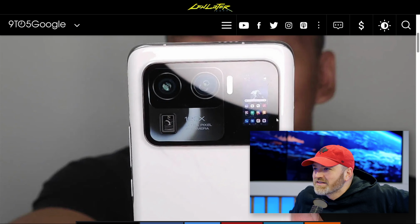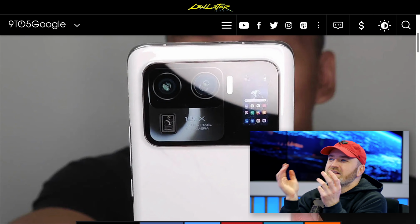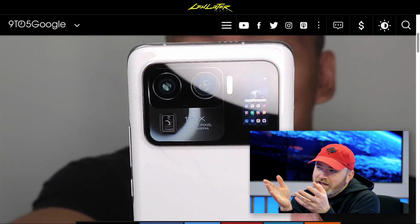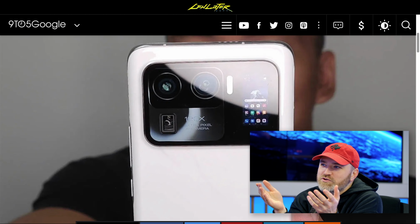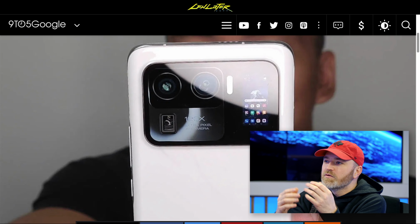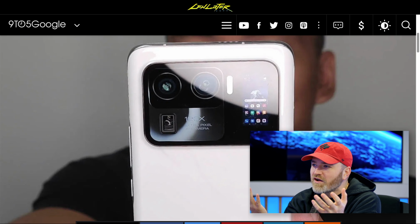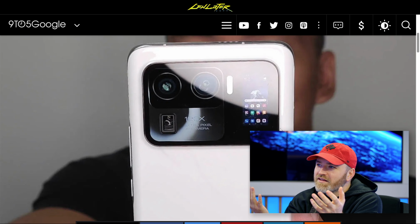This tiny little screen. Now, obviously, when you see it in the way that it's pictured here, it makes very little sense. Like, why would you want people on the backside of your phone seeing what you're looking at on your phone? But if you launch into the camera app, and I'm curious how they're going to implement it within the software, imagine you can tap the little screen.